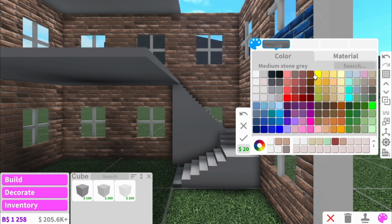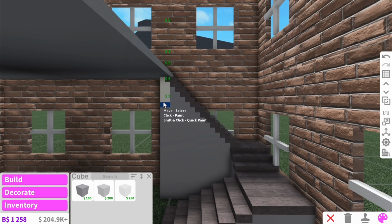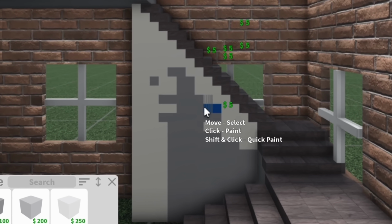But now we can really start decorating anyway. So I'm going to do like this wooden texture for the top of each step. Oh my gosh, look at the money flying like that. It looks so cool. Oh my gosh, this is going to take ages. Can you hear the clicking? I feel like I'm playing one of those coloring in games.